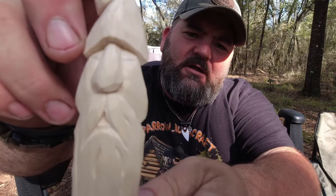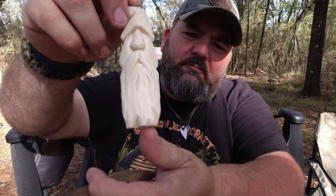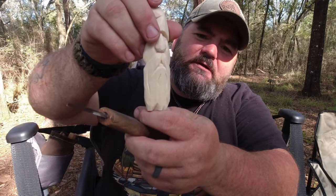Alright, so I've got this little guy carved up here. Pretty similar to what I normally do. I did a little something different with the beard down here. Instead of hooking it to the side, I did something a little different down there.